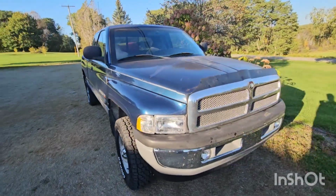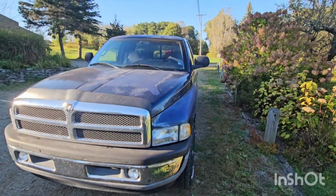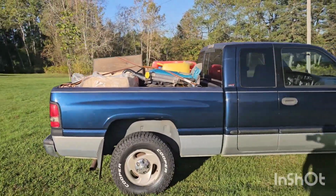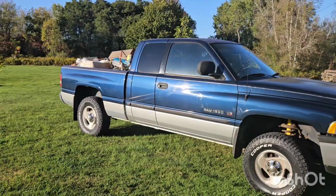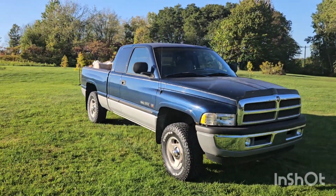I wish I had taken this when the sun was really out and shining. As a matter of fact, you know what? How's that? That's a lot better, isn't it? Check it out. Bling, bling. That is a nice, clean ride, isn't it?